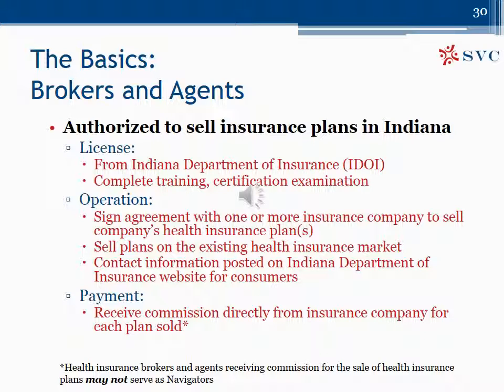To act as health insurance agents and brokers, these consumer assistants must also sign an agreement with one or more health insurance companies. That agreement authorizes the agent or broker to sell health insurance plans on behalf of that company. Health insurance agents or brokers will receive commission directly from the health insurance company for each plan that they sell. If consumers would like to buy a health insurance plan through a licensed agent or broker, the consumer can find the contact information for local agents and brokers using a search function on the Indiana Department of Insurance website.